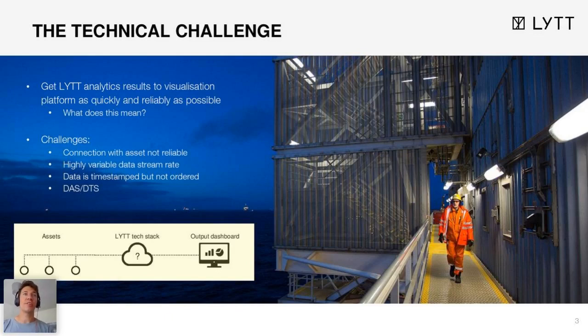And it's the job of the software to process the DAS data as soon as it's available and then send it onto the visualization dashboard as quickly as possible. And it needs to do all of this in a way that's scalable, robust, and easy to maintain. So easy to maintain goes without saying, really. We're a small team, and if we create something that we can't maintain, then we haven't done a very good job.